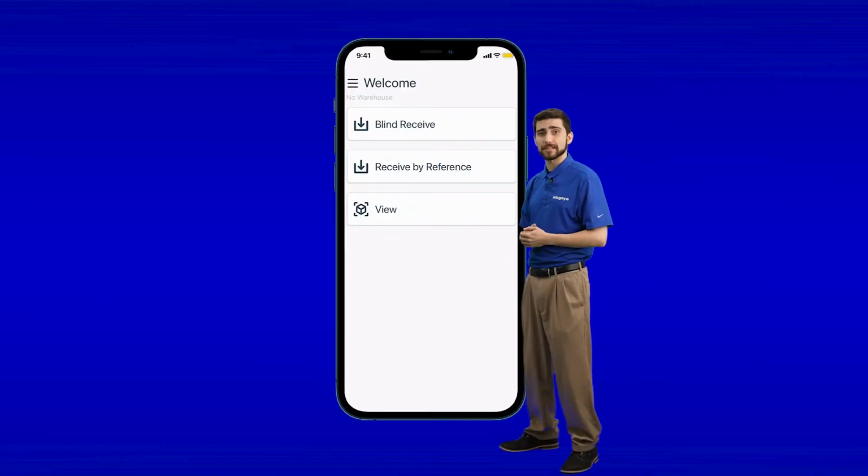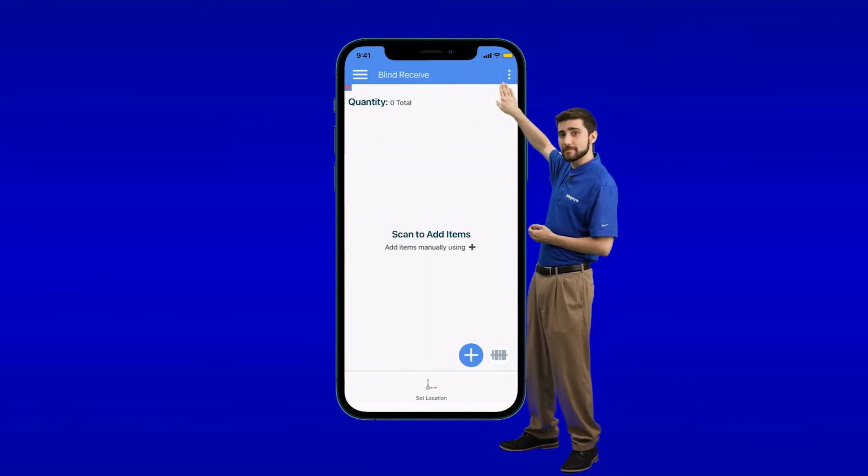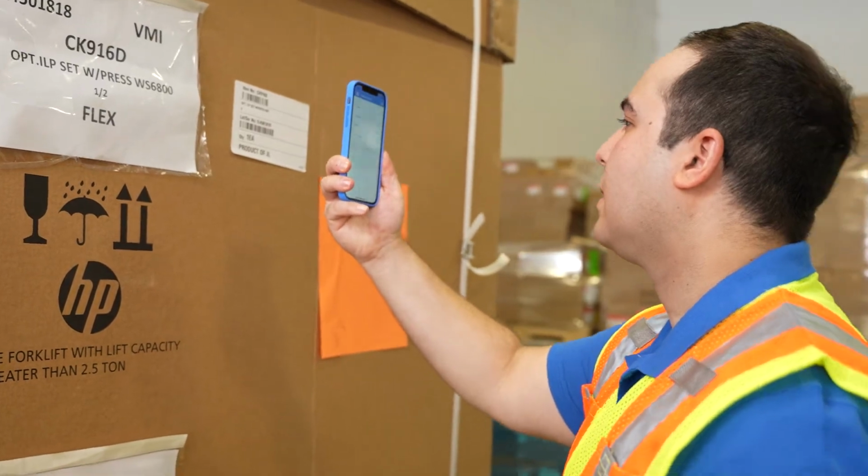From the app home screen, tap Blind Receive, fill in the info, or tap Skip. Scan the item barcode. If your Magaya system was set up to accept a barcode that it doesn't recognize, then the app will create the item. If it was set up to ask if you want to create it, click OK.